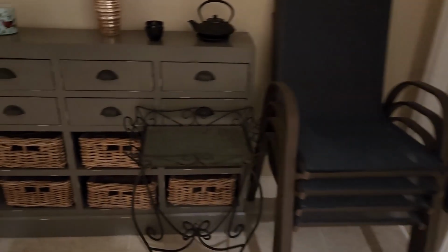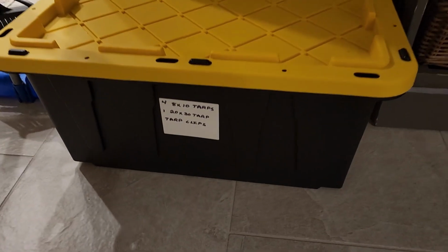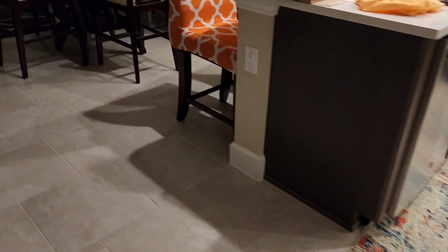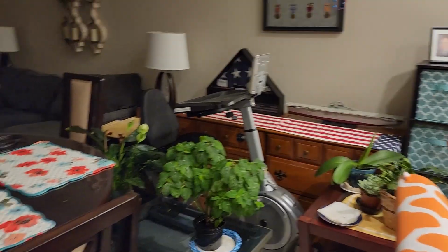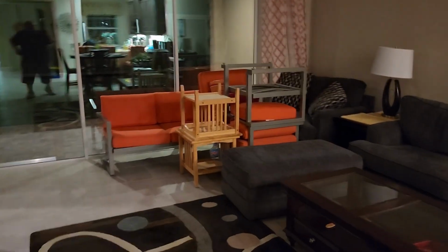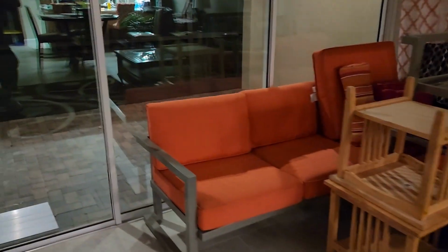Now here is where we have moved all our outdoor furniture indoors. That's where my container of tarps is in case we need it. I hope that we don't. And you can tell we also moved our outdoor plants indoors. There they are over there. And then we moved our patio furniture inside as well. You can see our patio is empty.